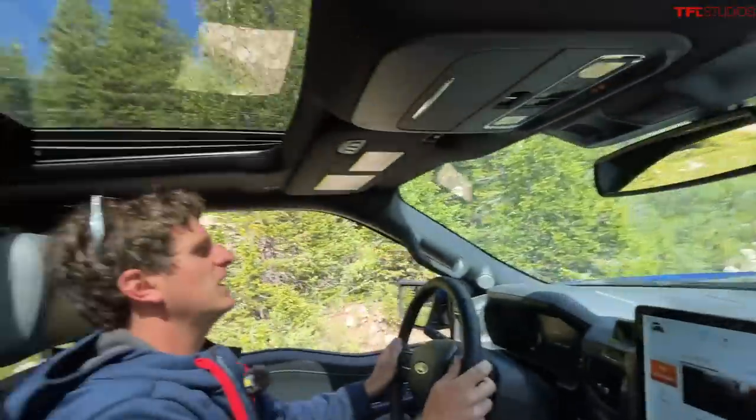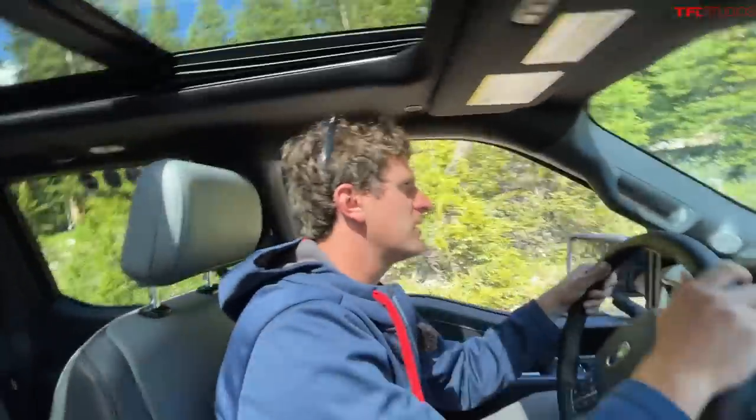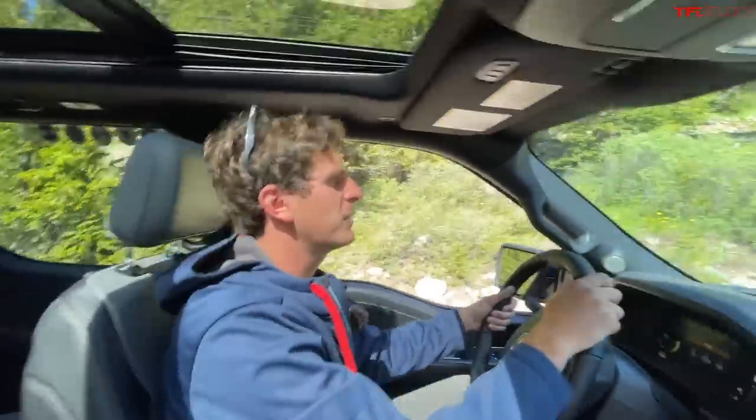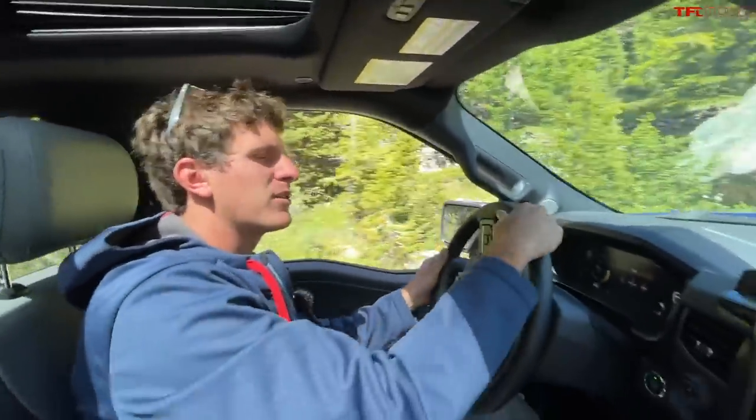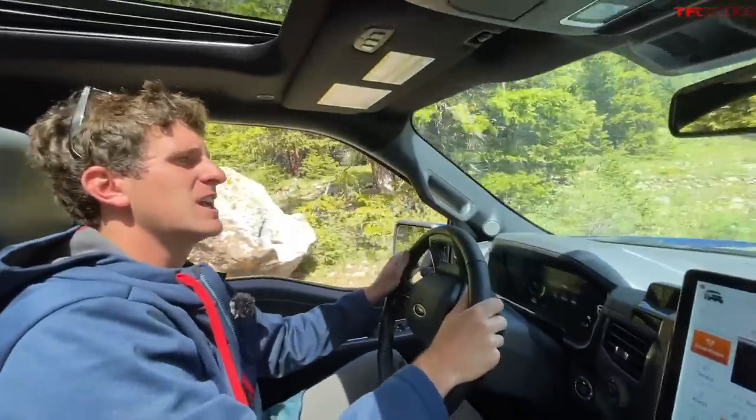Now, how about the Rivian? What do you think of that? Yeah, the Rivian's better off-road. It's got height-adjustable air suspension. It's more maneuverable. I think the throttle program's a little better in the Rivian.